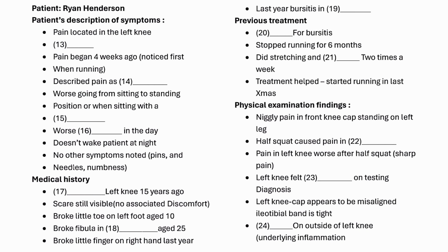Other than that, I've just had your typical sorts of injuries. I broke the little toe in my left foot playing football when I was about 10. Ever since then, I've had to wear shoes a size larger. Then, when I was about 25, I twisted my right ankle playing squash and ended up breaking a small bone just here, what's it called? Is it the fibula? Ah, yes, that's right. Okay, but it's been fine. Haven't had any problems with it since. Then just last year, I broke the little finger on my right hand playing rugby.